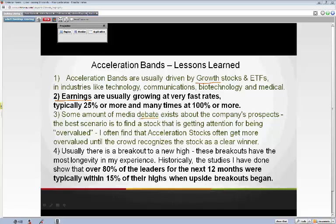Also, you know what I like to see? Some kind of media debate about the company's prospects. I don't want everybody to agree that it's the greatest stock and it's going to be the next market leader. You know, I remember when Valero was breaking out back in '04 and '05, and I was on Fox News then saying, look, Valero is a great one to buy. All three of the other panelists sitting with me around that table said, you're crazy, it's already run up too far, you're chasing it. Guess what? Valero more than doubled in both of those cases over the next 12 months or less.